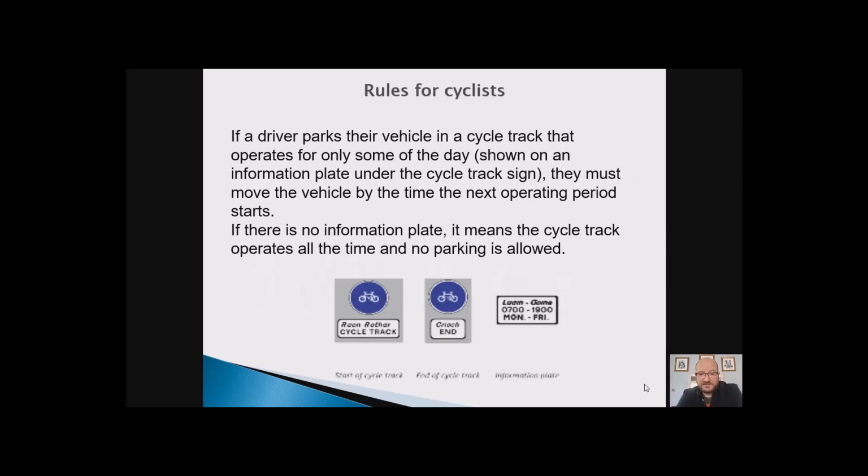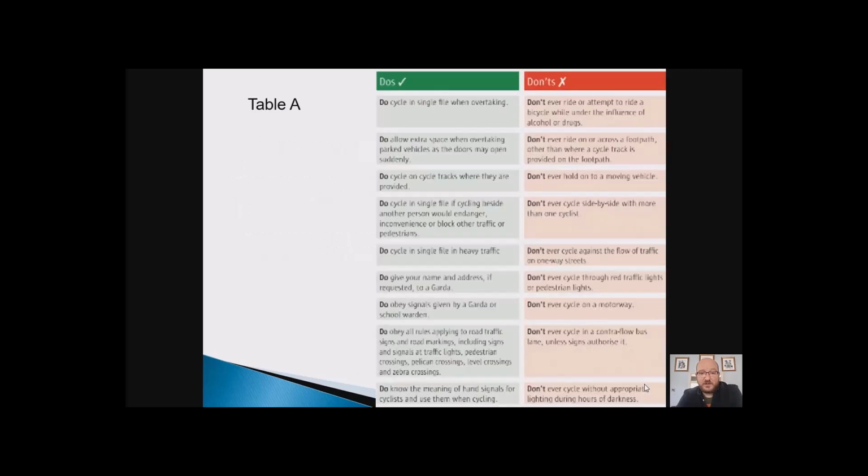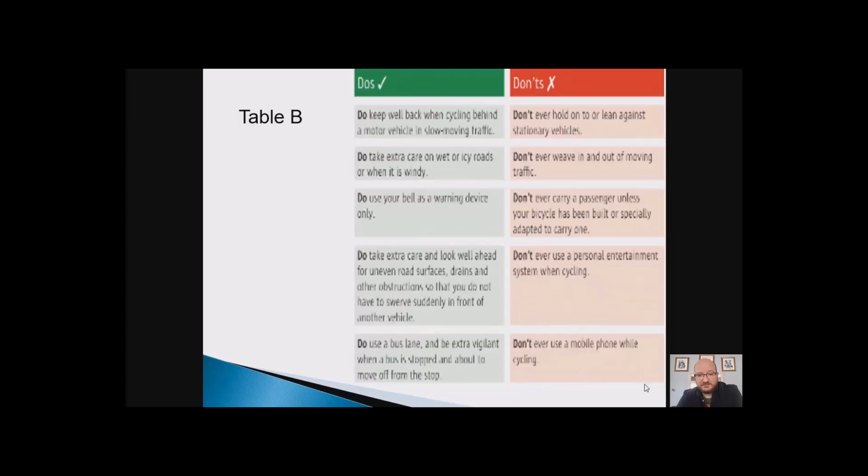If a driver parks their vehicle on a cycle track that operates for only some of the day, as shown below, they must move the vehicle by the time the next operating period starts. If there is no information plate, it means the cycle track operates all the time and no parking is allowed. Now here's some do's and don'ts. I'm not going to read through them, but you can pause the video here and read them yourself.